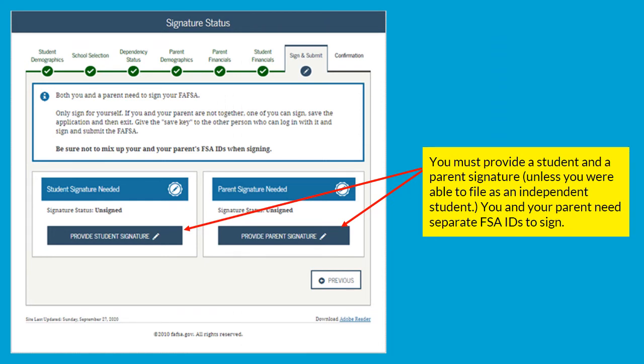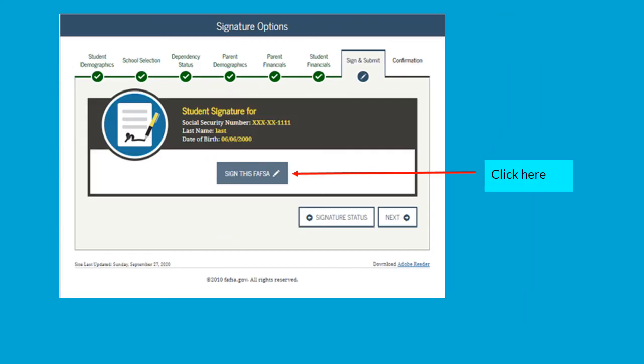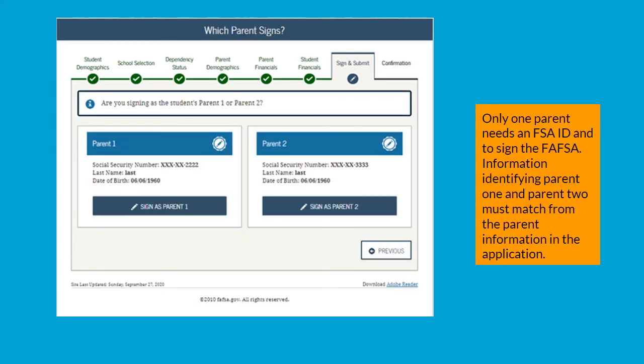Now is where you will provide both the student signature and the parent signature. You will need the FSA ID that you have created. You will click on Agree and sign this FAFSA. Then you will enter your FSA ID information. Then you will click on Parent Signature. Click the parent who made an FSA ID, so Parent 1 or Parent 2.